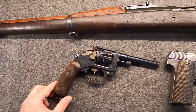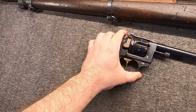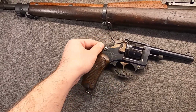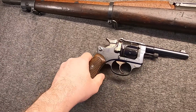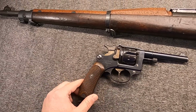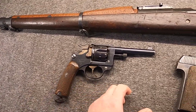In World War I, France used a lot of different handguns. The 1892 revolver here, an 8mm, often called the Lebel revolver, but it's not, an ordnance revolver from MAS, was the standard issue, but its cartridge was relatively anemic, and automatics were becoming more of a thing.